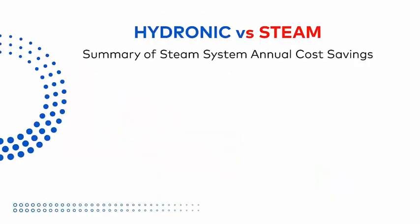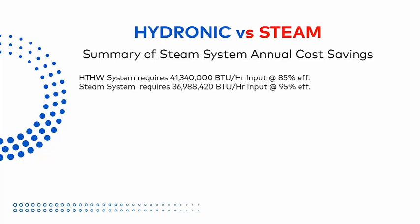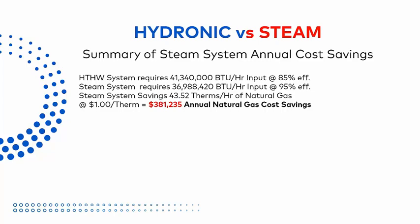Let's take a look at the savings we can achieve by using steam instead of a hydronic system. First, let's look at natural gas costs, starting with our example system and its 85% efficient hot water boilers. To achieve our design output, we need an input of 41,340,000 BTU an hour. Compare that to our steam system at 95% efficiency, which only requires a little less than 37 million BTU an hour input. That equates to an annual savings of $381,235 a year, assuming gas costs $1 a therm.